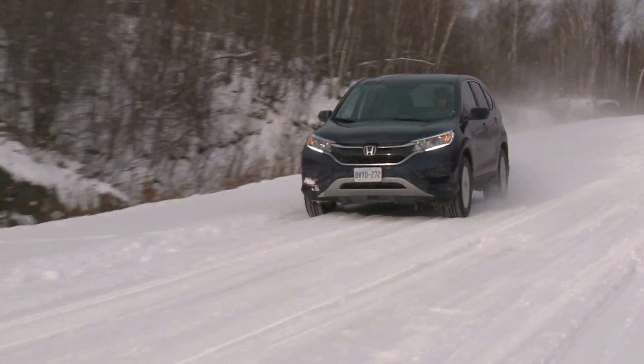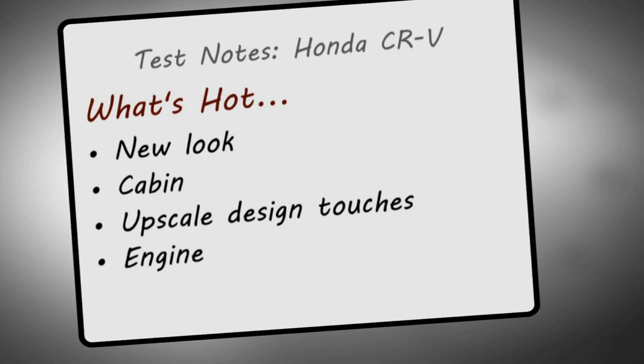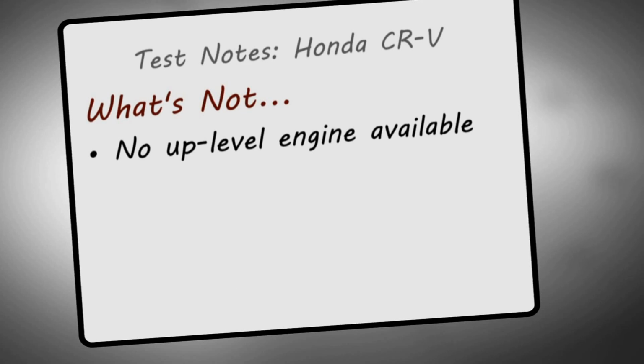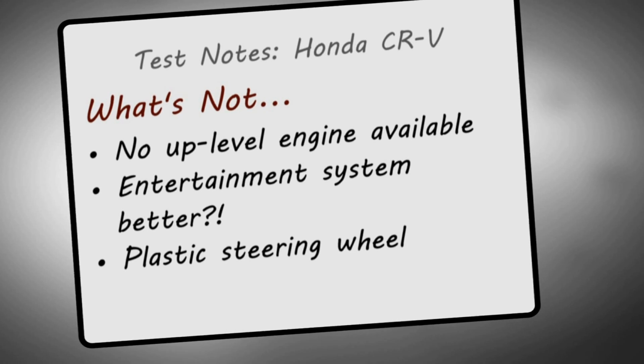So let's sum up this sensible small SUV sales superstar. You'll like the new look, the incredibly roomy, flexible, and clever cabin, the upscale design touches, and the punchier new engine, and its reduced fuel bill. Improved ride quality is always nice too. Sporty drivers might be disappointed that there's no up-level engine available. The touchscreen entertainment system is better, but still far from the segment's best, and this plastic steering wheel is, well, plastic, which means it's slippery and doesn't feel nice in your hands.